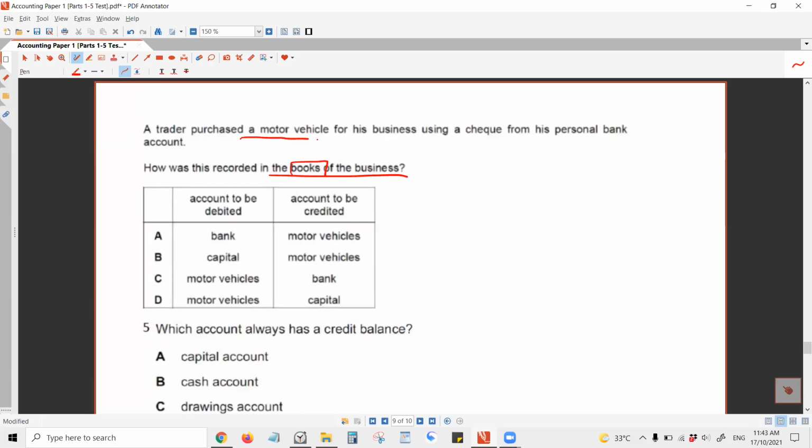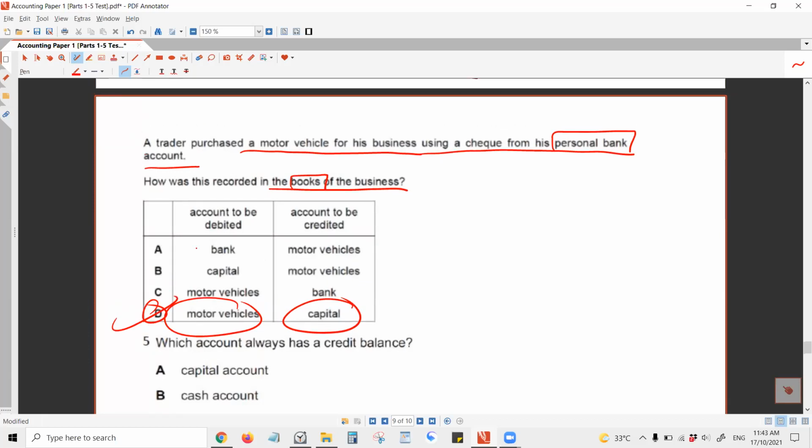Trader purchased a motor vehicle for his business using a check from his personal bank account, using personal money. That means you are buying something for the business using personal money. This is known as investment. You should credit capital, debit motor vehicle. Okay, so answer is D. Nothing to discuss here. You should credit capital, debit motor vehicle.